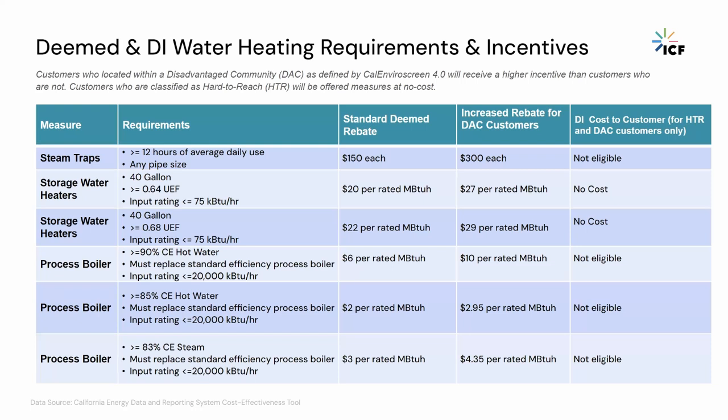If you want to see if you apply, just go ahead and Google CalEnviroScreen 4.0. That'll actually let you open up a map so you can see whether or not you're DAC qualified. Then the last, third column is for HTR customers. These are customers that meet a certain list of qualifications. You can reach out to me, and my email will be at the end, to see if you qualify for this.